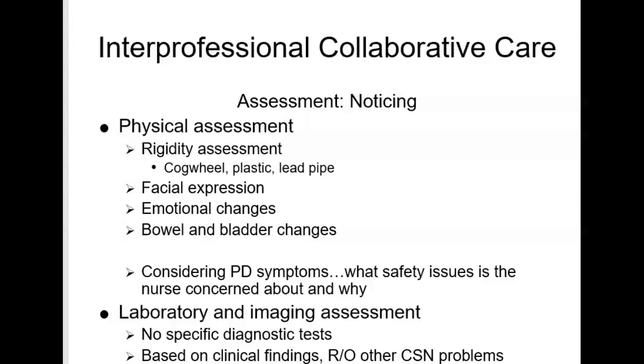Bowel and bladder problems are commonly seen in patients with Parkinson's disease as a result of the malfunction of the autonomic nervous system, which regulates smooth muscle activity. They can have either urinary incontinence or difficulty urinating. Constipation can occur because of slow motility of the GI tract or because of poor dietary habits and poor fluid intake. There are no specific diagnostic tests for Parkinson's disease.